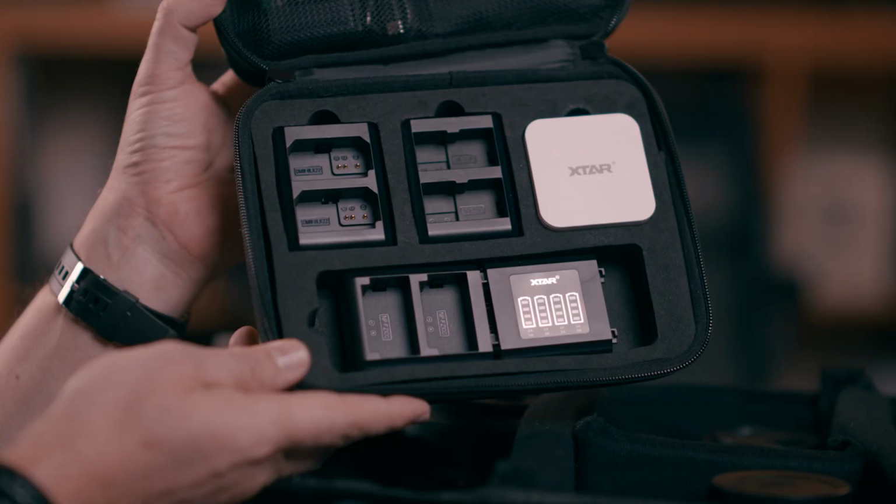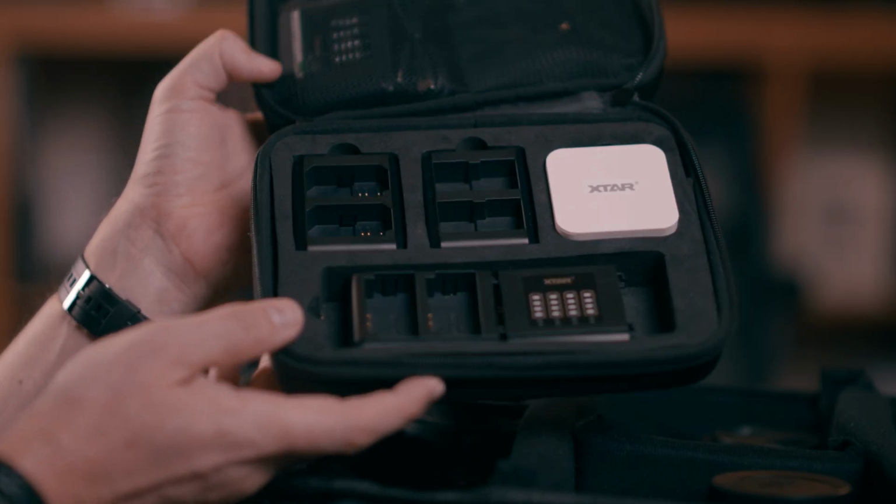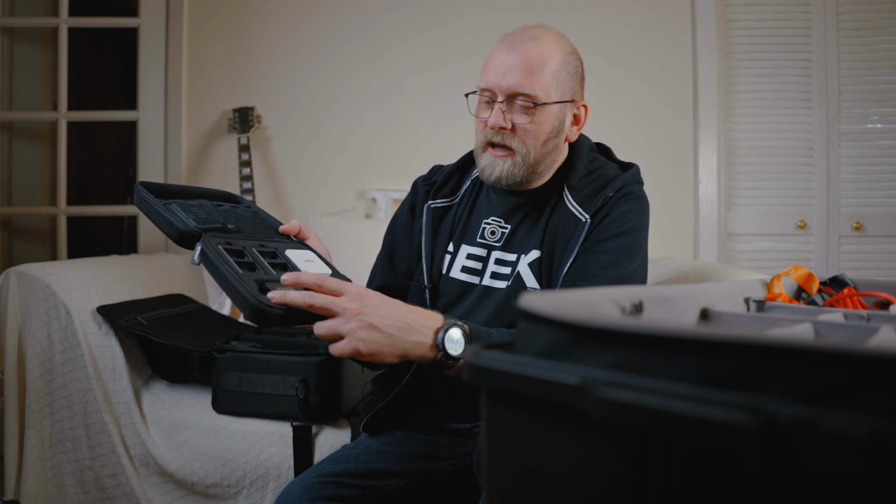And the last thing to mention is my battery charger. This is an X-Star, I think it's called SN4. This is something special, really, a bit different, because in this box I have one charger for all the cameras that I use, so Nikon, Sony and Panasonic, and also Sony NPF batteries, all in one. This is a fast charger, a modular charger, so there is a Sony module on it now, and you can attach different modules onto it.